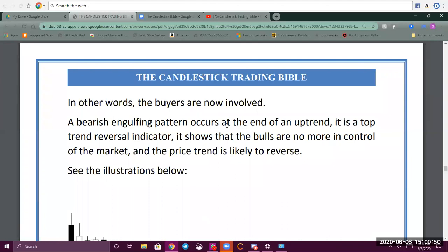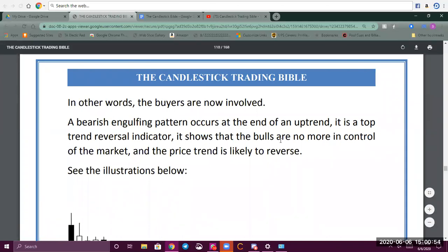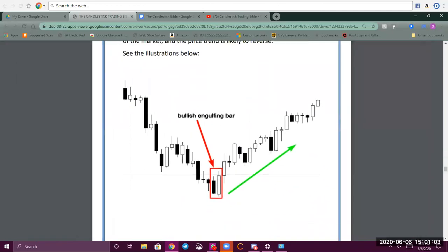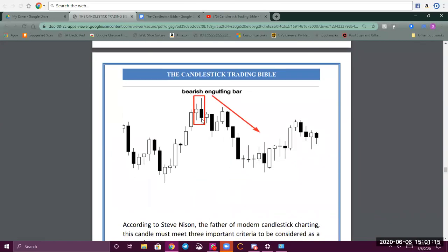A bearish engulfing pattern occurs at the end of an uptrend. It is the top trend reversal indicator. It shows that the bulls are no more in control of the market, and the price trend is likely to reverse. See illustrations below. So we have the bullish engulfing bar down here, likely to reverse. Bigger than this one, second to one, not first to second. Bearish, and that is not a good one, but at the same time, you have the wick to the upside, but the close of the body is bigger.